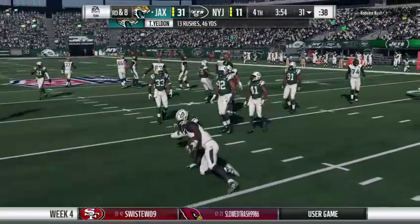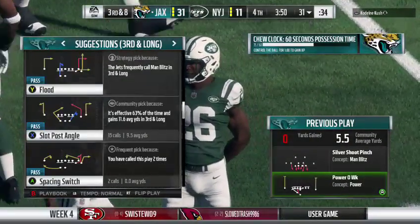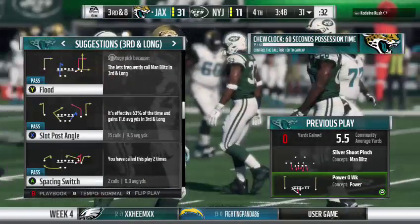And he's going to be met at the line of scrimmage and taken down. Officially no gain on the play, and they're left with a 3rd and 8.